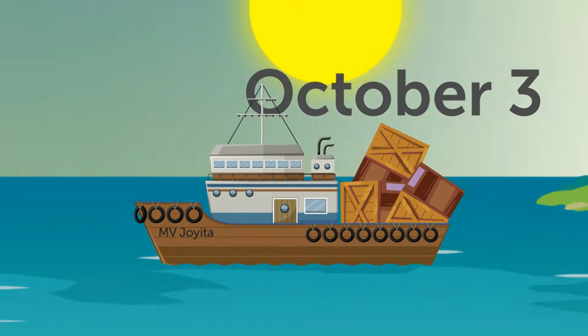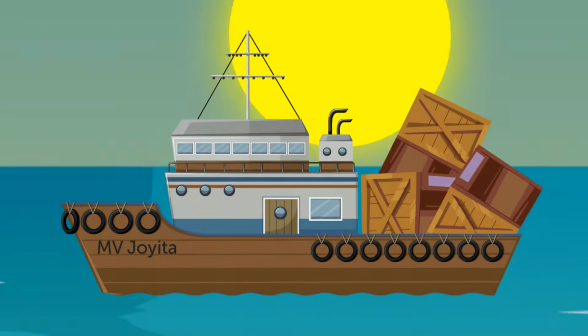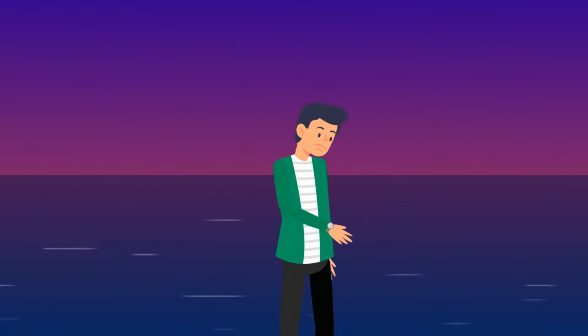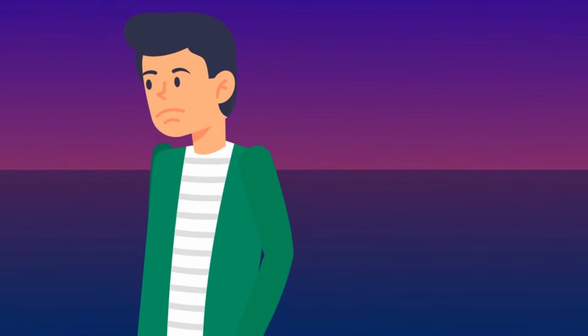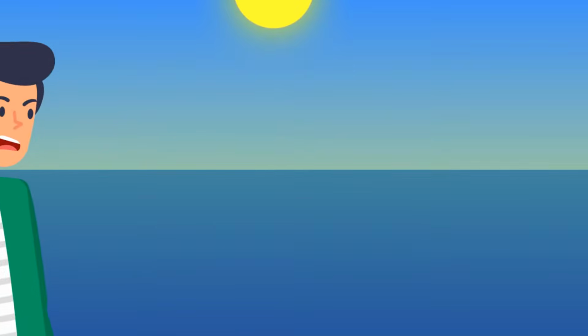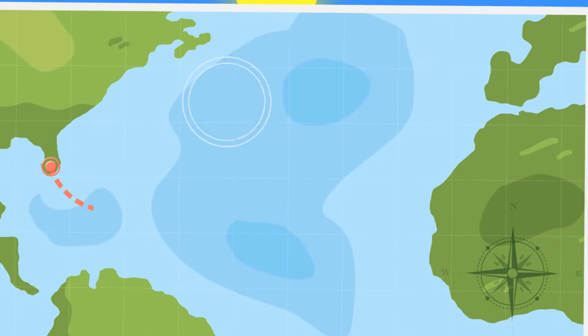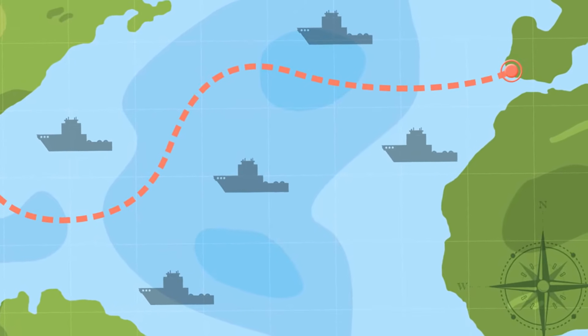On October 3rd, it set sail for another trading voyage that should have taken no more than 48 hours. Delays happen in the sea, so when Hoyita didn't arrive on October 5th as scheduled, there was little worry yet. But then it failed to come on the following day too. There was no distress signal or any other sign of Hoyita's presence anywhere between its departure and arrival points.